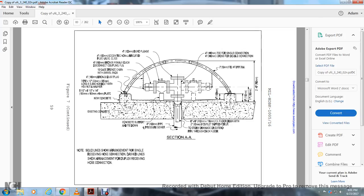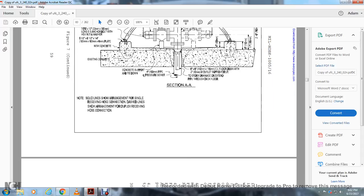and floor drain with the outlet tap for the IP storage drain extend with the pier through the deck of the floor. Note, solid line should be the arrangement for the single of the receiving the hose connection. Dashed lines that show the arrangement of the duplex receiving the hose connection.